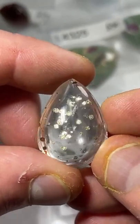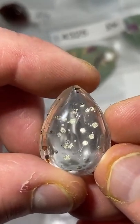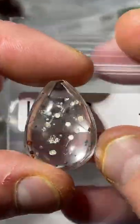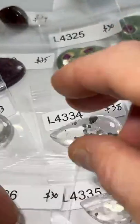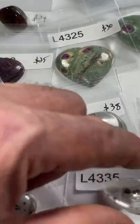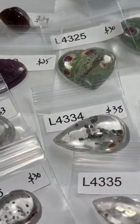Hello. We are talking to you from Pyrite Sun. This is from a very good mineral. It's good for your health. $30, very good. This is $30, it's very nice.